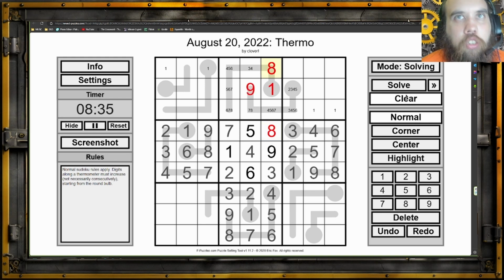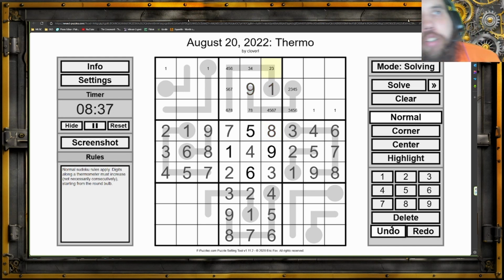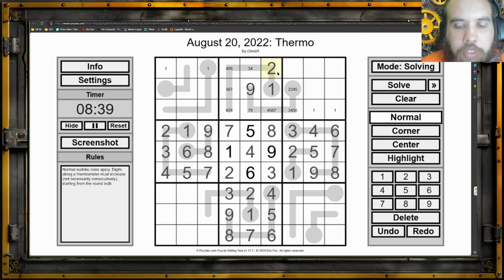Ooh, hello. Undo. Where's my undo? Undo. Sorry. The number pad, I go backwards sometimes. I'm used to the calculator at work, which is backwards.